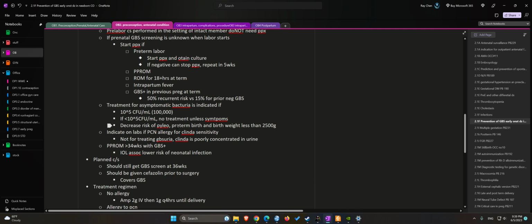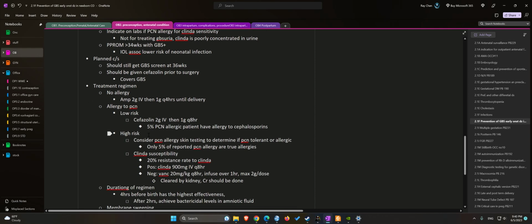This is now for treating GBS urea. Clinda is very poorly concentrated in the urine. PPROM greater than 34 weeks with GBS positive: if these patients are induced, it lowers the risk for neonatal infection.